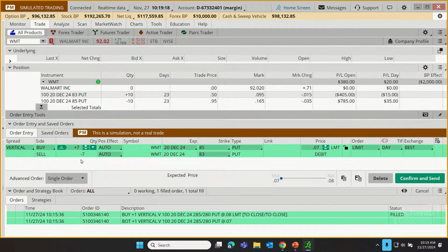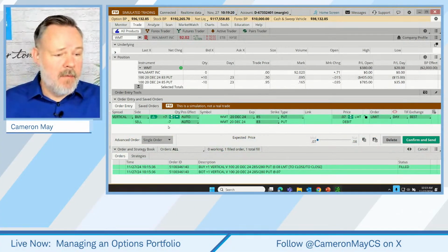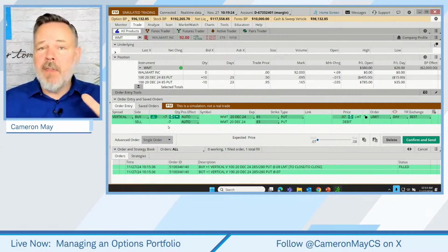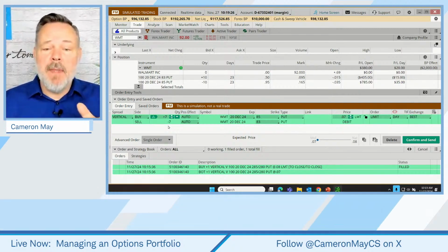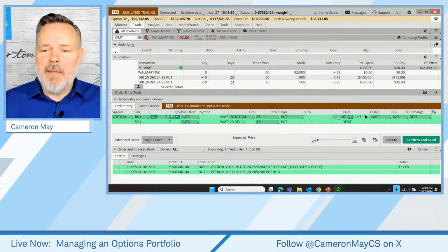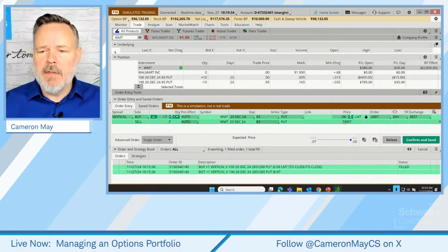If they happen to turn around and fall, well, we can learn from that. If they rise up and we're able to get even more profit out of them and maybe even sidestep the commissions that might have had to be paid, we can learn from that as well. But yeah, let's see if we can get out for, let's actually offer 8 cents to get out of these. I'm going to click confirm and send.